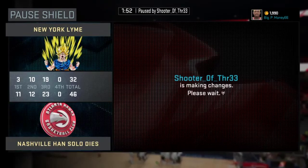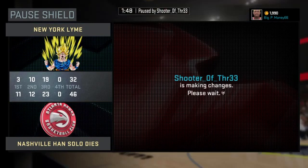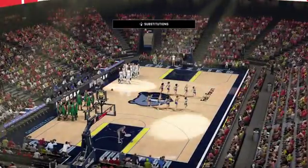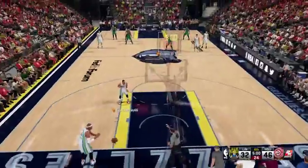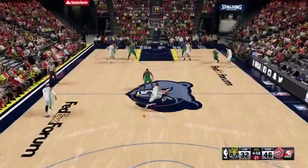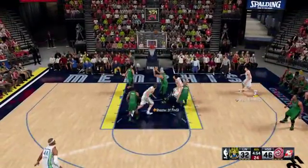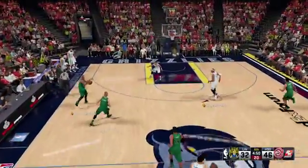Thanks again for joining us. Let's see what happens here in the fourth. And so it's Nashville with it. They led by as many as 18 points. Our fourth quarter action underway, presented by Gatorade, all fueled up and ready to go.